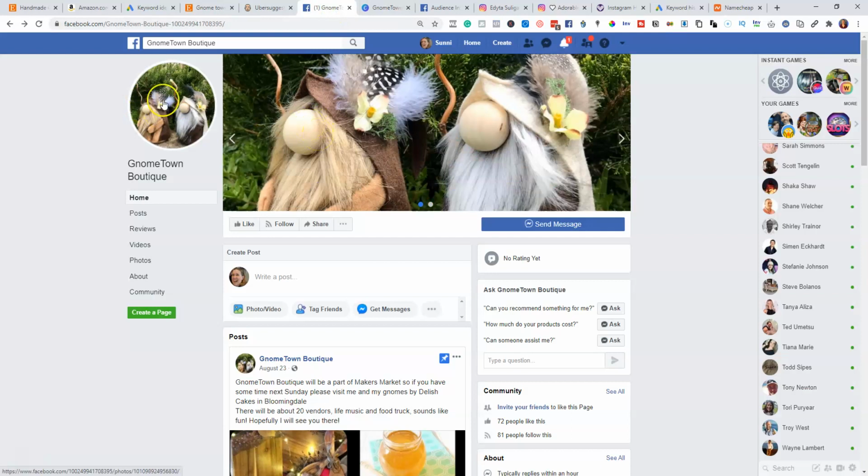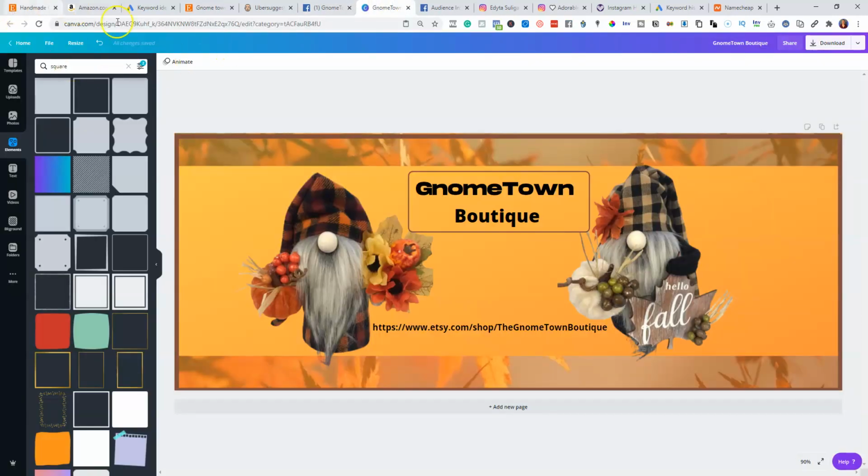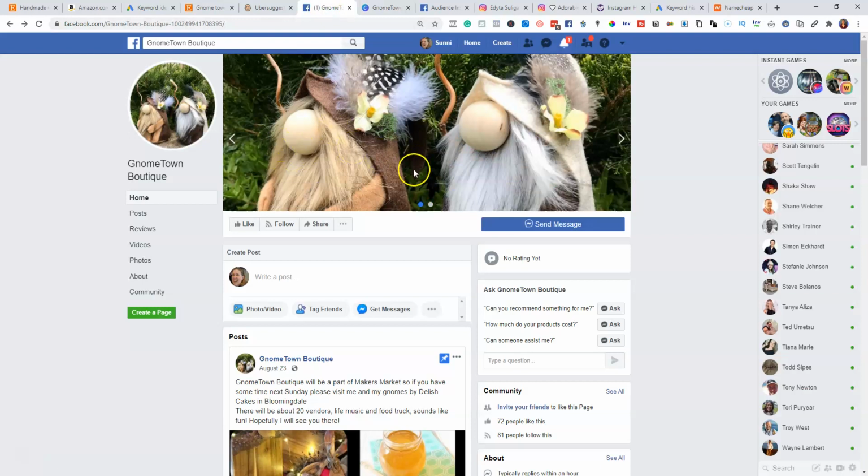And you want the dimensions of your profile, this little one, to be around either 150 by 150 or 250 by 250. And if you've never used Canva, Canva is a free program that you can make these designs in, like I did here. Or you could hire somebody to do it for you for about $5–10, and no big deal.